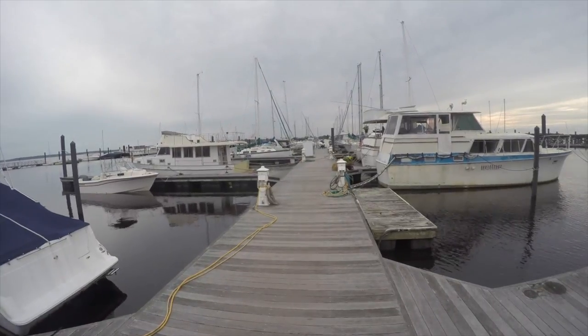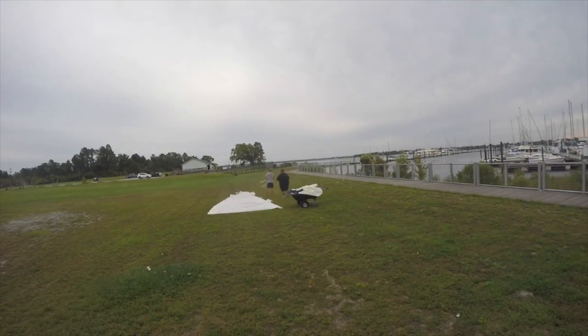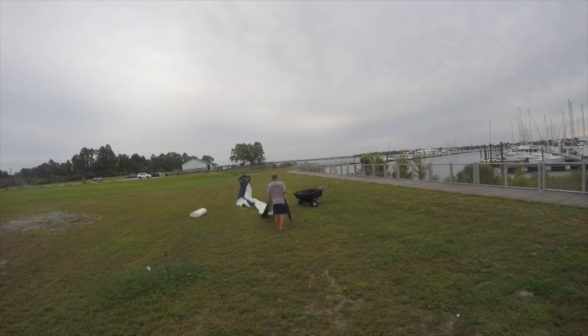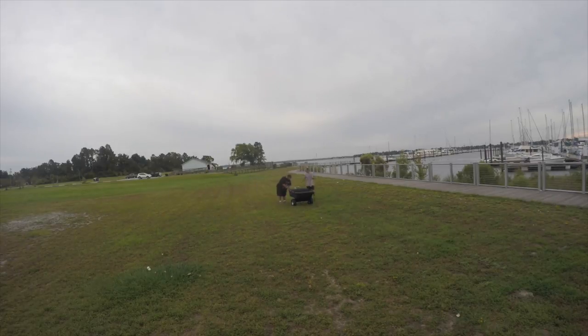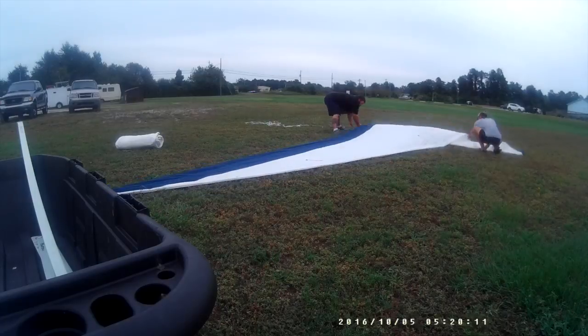After we took the sails off the boat, we proceeded to go to the yard and have a wide open space to properly fold it. And here's the process for that. Here, this is a little better camera angle for you.